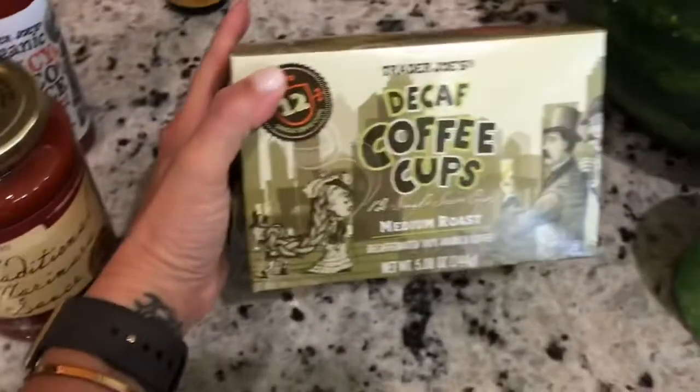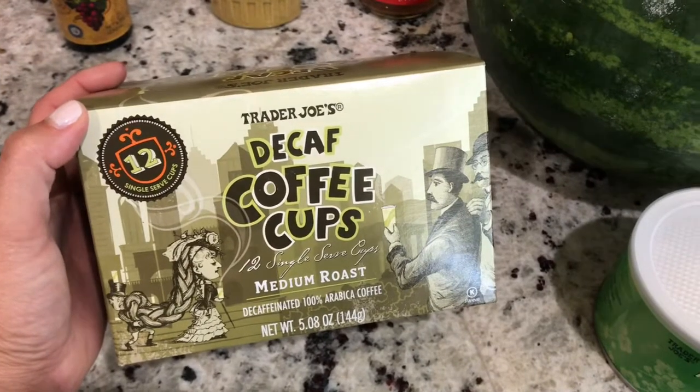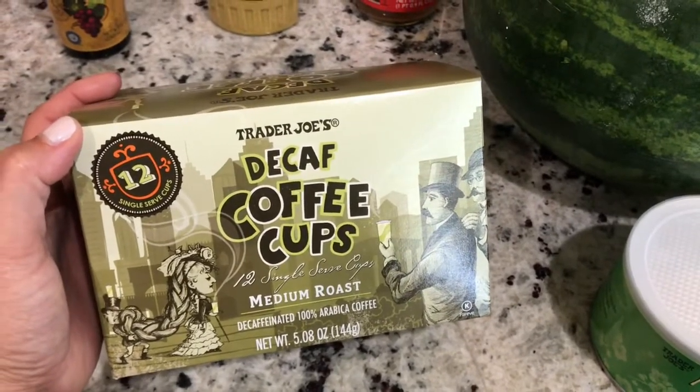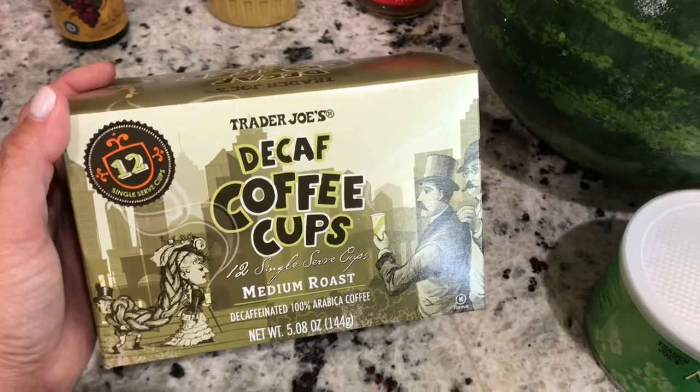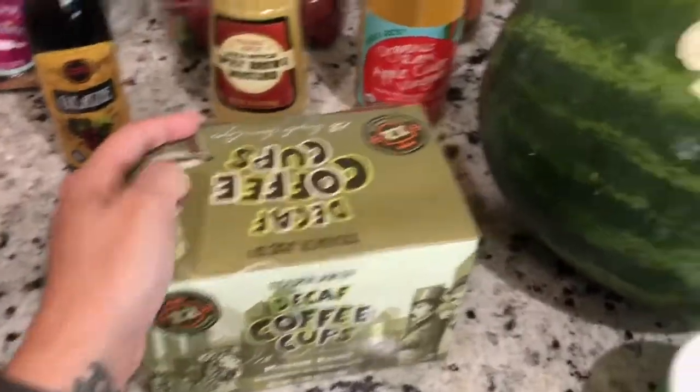Okay, so I always pick these up because they are the cheapest in town. You get 12 of these. They're the decaf coffee cups, medium roast, and I can't do regular coffee, so it's hard for me to even find decaf, but they're only $4.99 for 12. It's like one coffee at Starbucks.